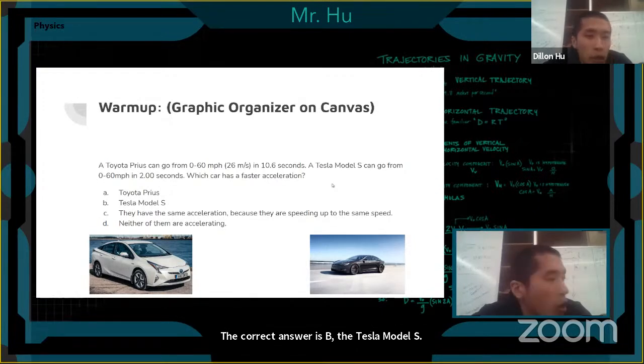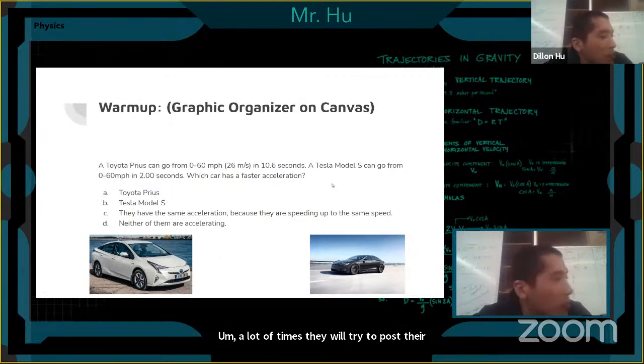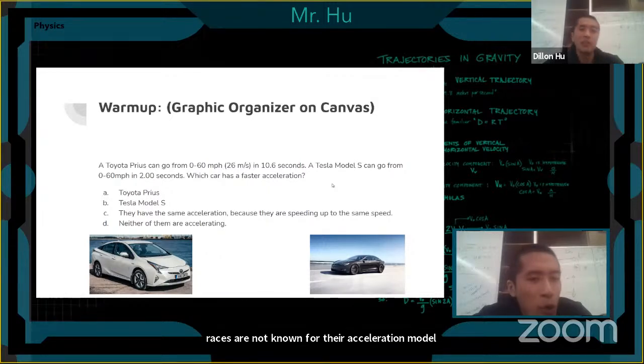So when you go looking for cars, a lot of the time they will try to post their acceleration times. They'll say, this car can accelerate very quickly. Priuses are not known for their acceleration. Model S's are known for their acceleration.